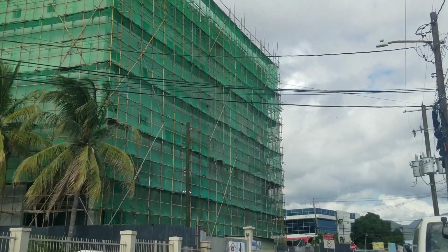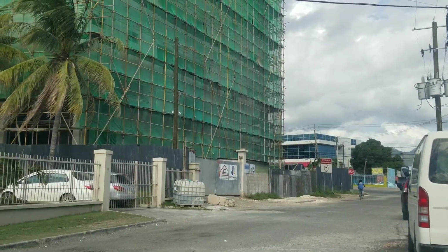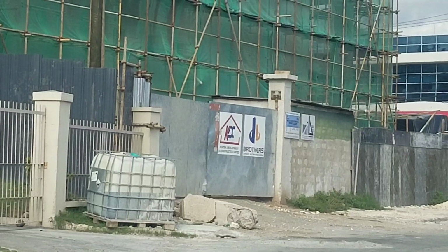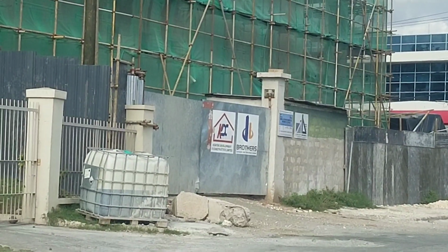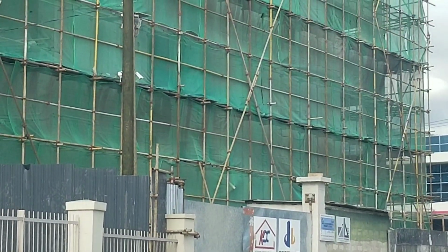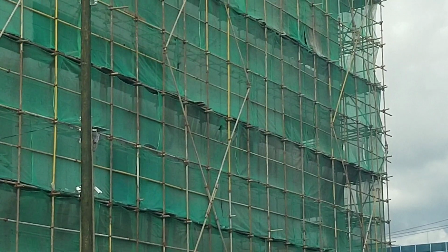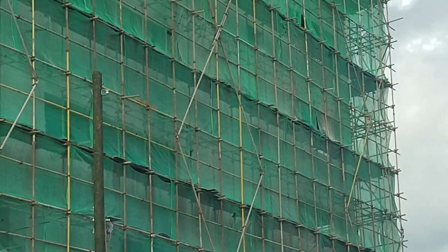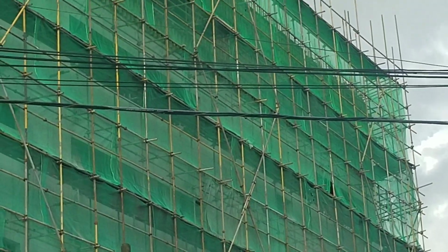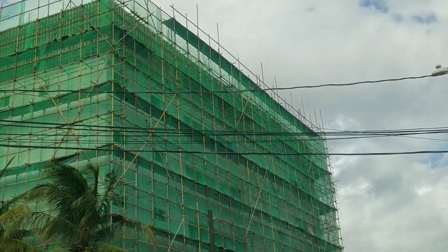And then the Usain Bolt building is being built on Hope Road, right across from Andrews Hospital, another 10-story building. And there you can see the name of the company that's doing the work. The Usain Bolt building across from Andrews Hospital is also going to be a 10-story building, and it is going to be for BPOs also. And that's the second Usain Bolt building.